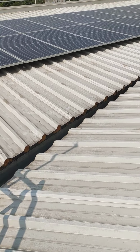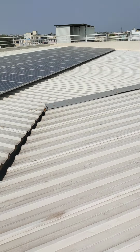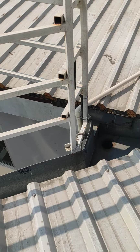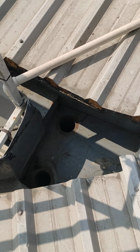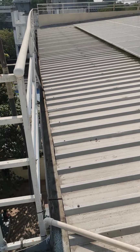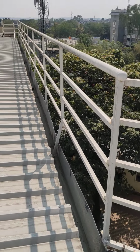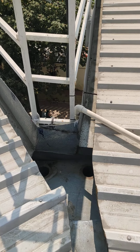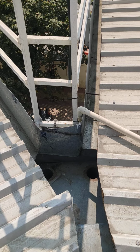So water from all the corners gets accumulated. So water from this side and this side comes in and meets up here. And from this point, the water goes down. The same way, if you can see, this is the entire line where the water gets collected. Here also water gets collected and then comes here. From here, it goes down into the main pipe and then goes to the tank.